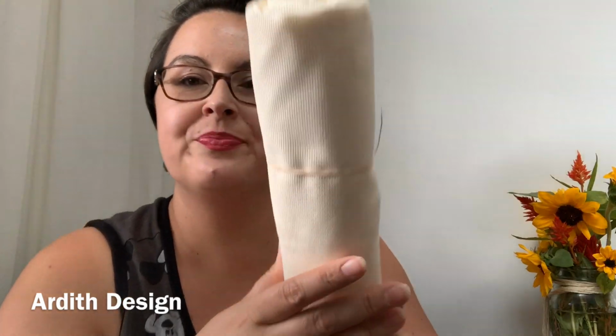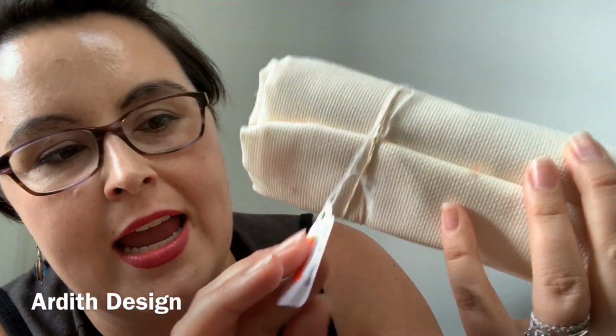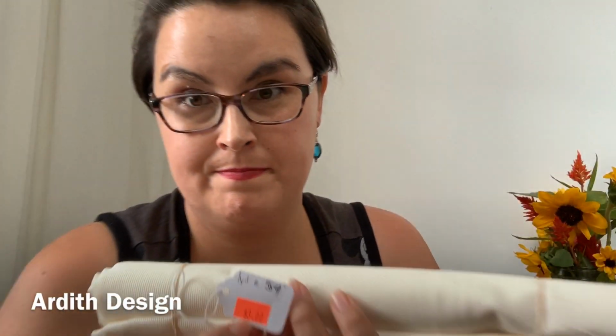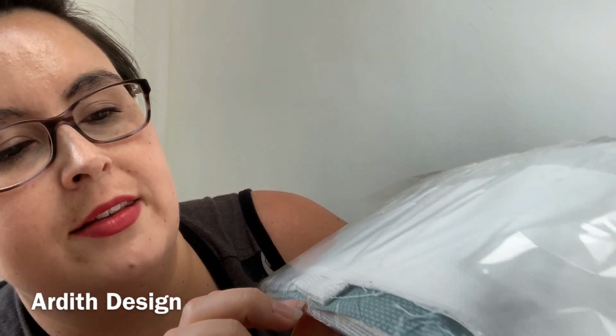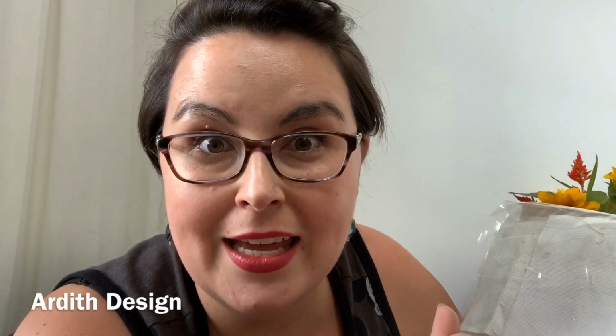I got fabric. I don't even know how much fabric is here, but it looks like an 18 count Aida and 1 yard, 54 inches. Amazing. Then I got, and I haven't even gone through these, scraps of fabric. 18 count, and it looks like 14 count is in there. And there's a green. So stuff to dye, stitch on, all the things.